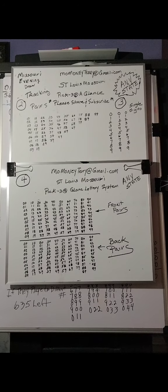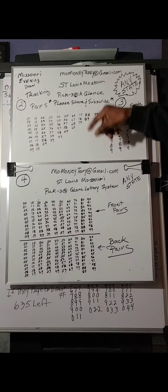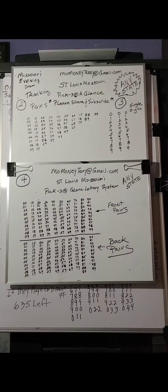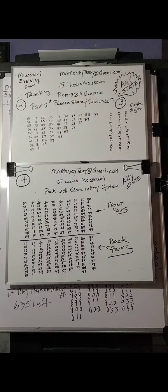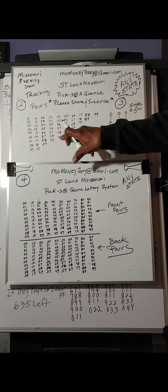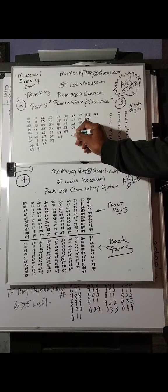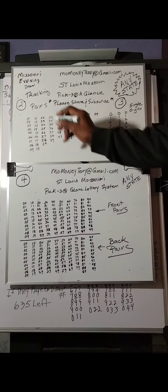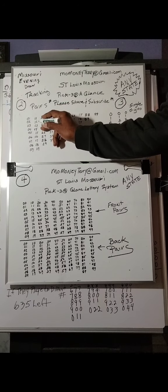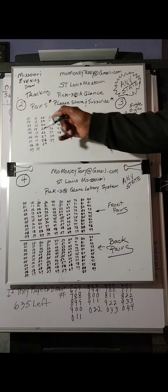Okay, strategy number 2, finding a pattern. Let's say this here is single pairs that you're tracking, all right? And this here you're going to track for the month. So when a winning number comes in, let's say the winning number is 1, 2, 3, you're going to mark off the 12, the 13, and the 23, because it's got 3 different numbers, so you're going to have 3 different pairs.